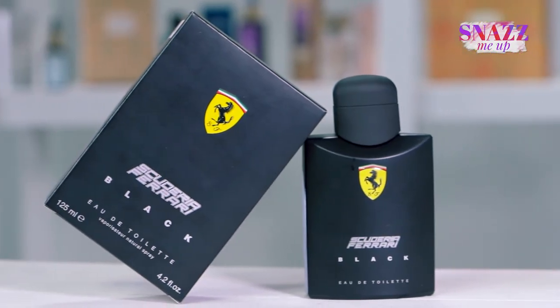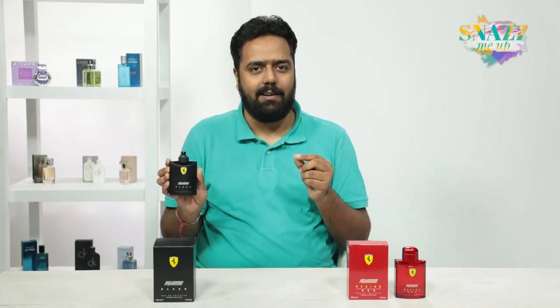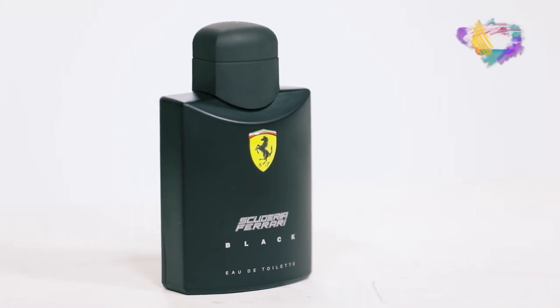Scuderia Ferrari Black has that woody fragrance for men. It has that top note of lime, plum, red apple, and bergamot. Scuderia Ferrari Black is your signature scent that can be worn all year long. It is your right choice for an evening occasion.